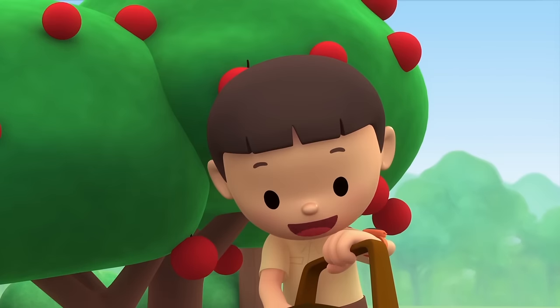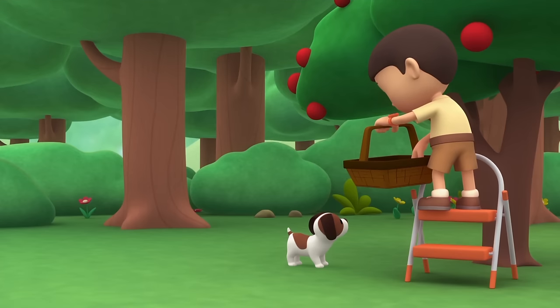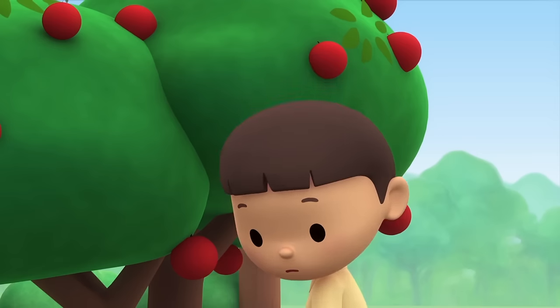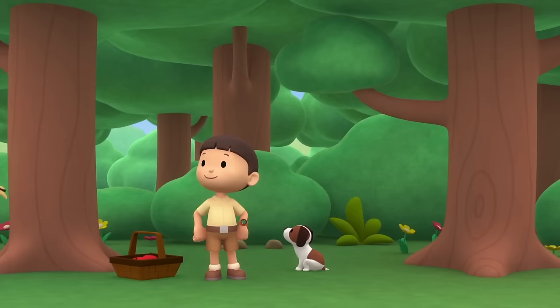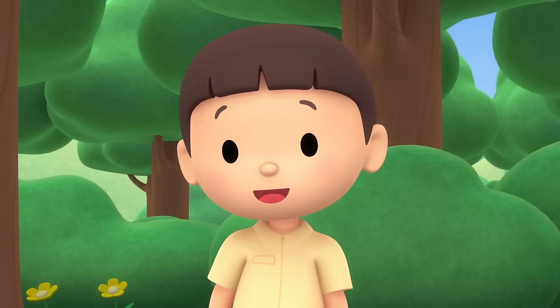Oh, here's a nice ripe apple. This one's good too. What is it, Hero? Is there something in that tree? Oh, it's just a lizard. That big bird is trying to catch the lizard. That bird has such a big beak. I wonder what kind of bird it is.